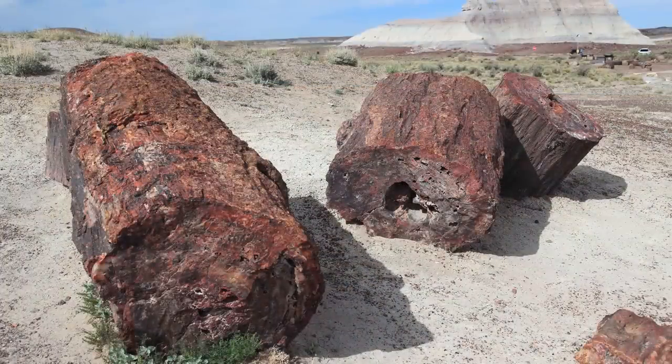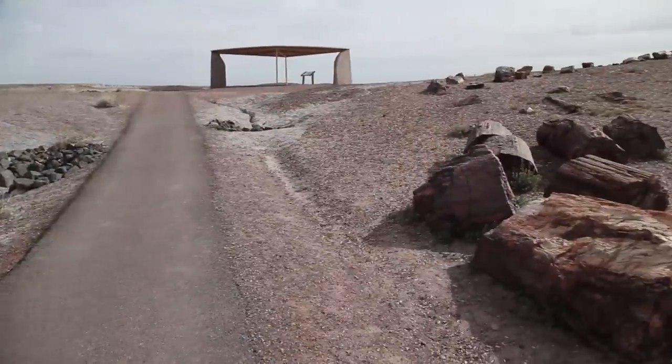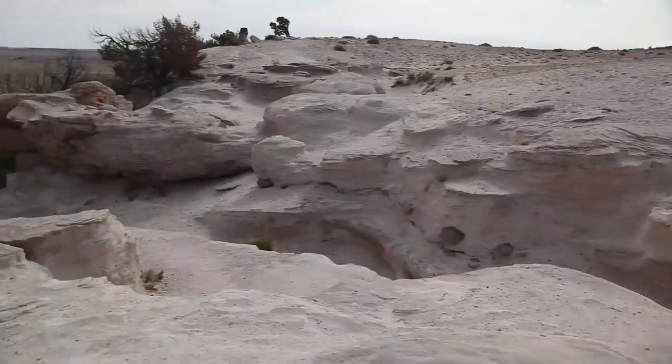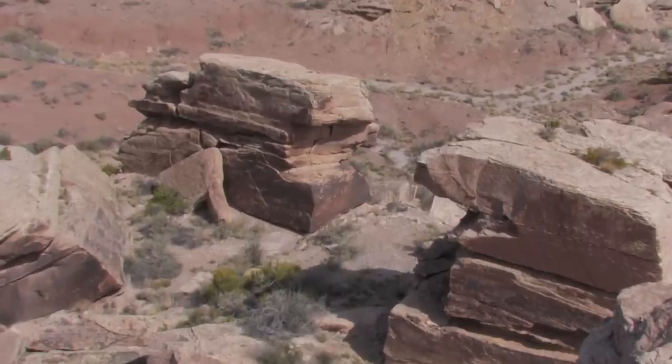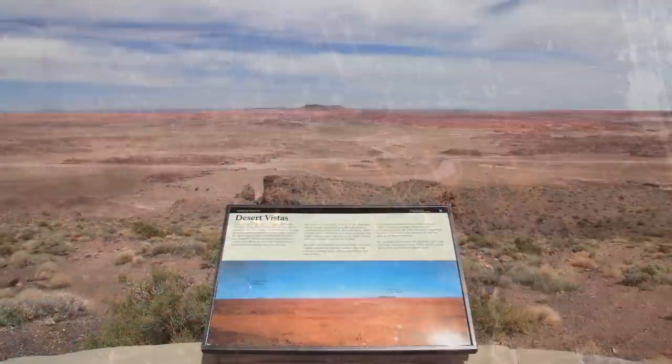Over time, the minerals were absorbed in the wood. Eventually, they replaced the wood while preserving its structure. It took millions of years, but recent uplift and erosional forces have revealed these fossilized trees. Humans have been in the area for at least 12,000 years. Many left their mark here, on Newspaper Rock.